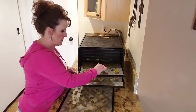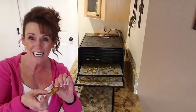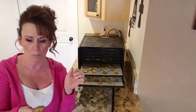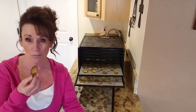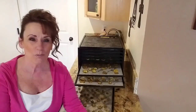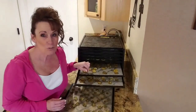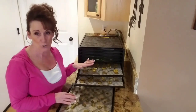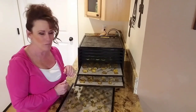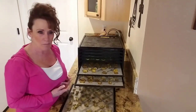And some of them I went ahead and sprinkled the spice on there. Now because of the sugar content, you're going to get leathery, just like fruit. It's going to be more leathery and pliable. And let me just tell you, it's like candy. It's so good. If you like bread and butter pickles, you're going to love these. So I'm going to go ahead and jar these up. I'm actually taking these to work for a treat tomorrow. So we can have snacks at work that are fun and healthy.